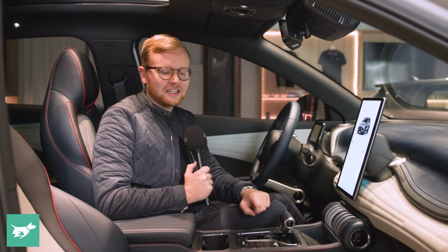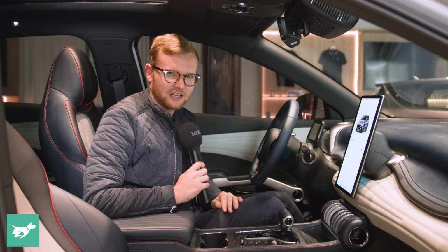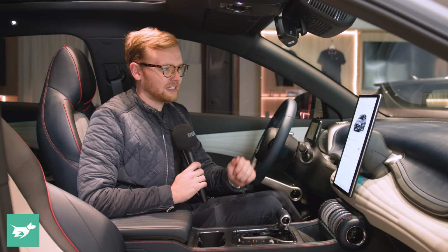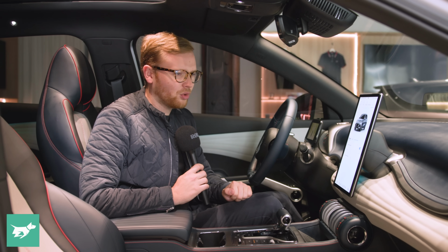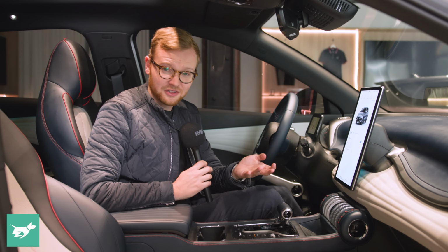The reason BYD have done that to this screen, which measures in at 12.8 inches, is because some apps work better in landscape and some work better in portrait. For instance, this car has inbuilt TikTok, which you'd want to watch in portrait. It only works when the car is stopped.